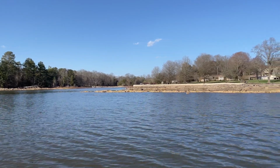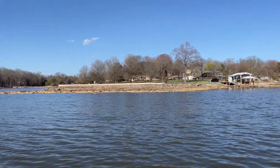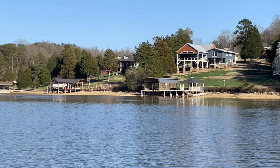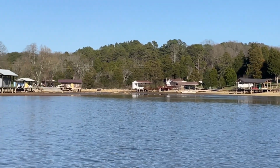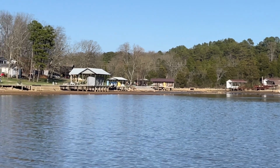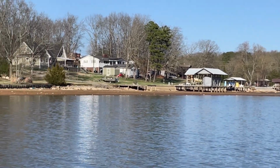What that means for you is that the water is going to recede from the banks a little bit. It means that, let's say that your boat dock has 10 feet of water underneath it during summer pool. Well, you're going to have 5 feet of water underneath it during winter pool. If you've got 40 feet, you're going to have 35, 30-ish, somewhere in that ballpark.